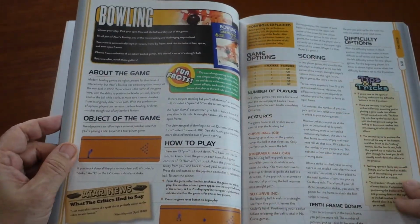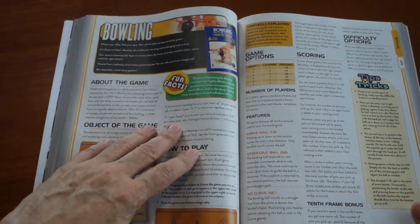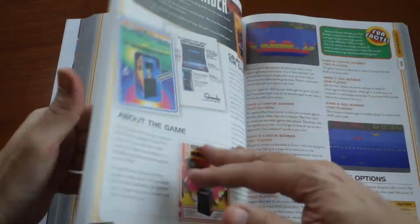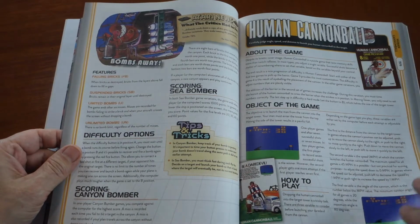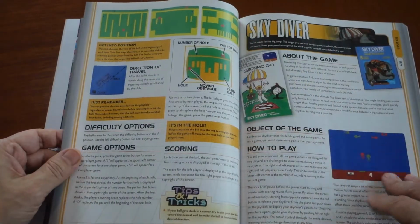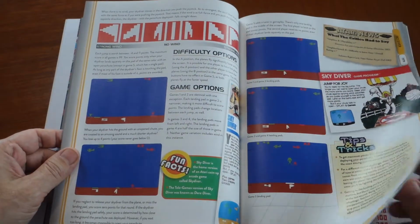And that's if you just look at it, every game has something: a fun fact, tricks and tips, scoring, difficulty, and nice photographs in some cases of the arcade cabinets if they were conversions, and of the game boxes. So I thought it was a very well put together book.